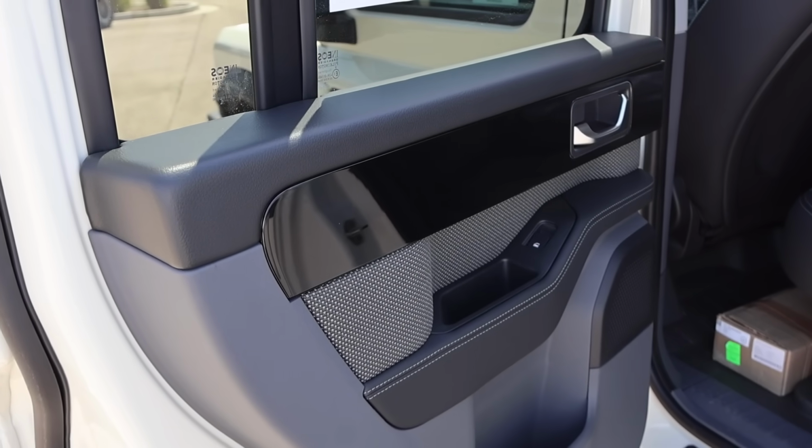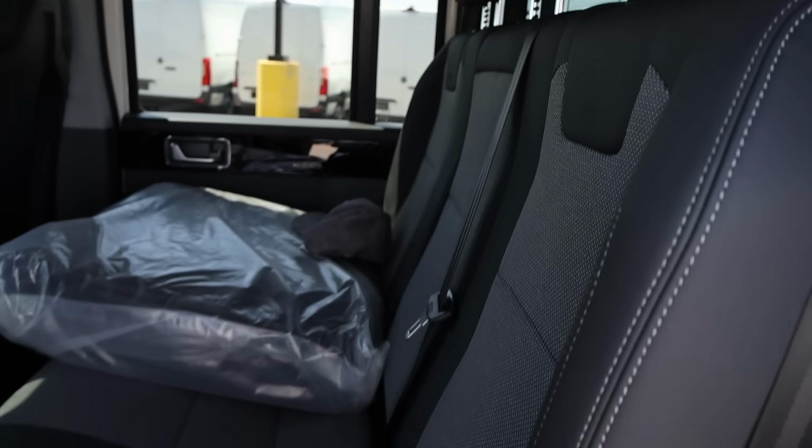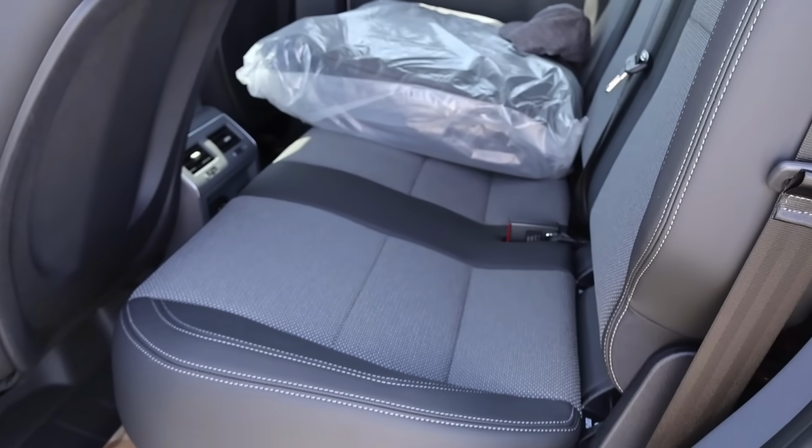Now this has my favorite interior. You can see the rugged trim up top, and then you've got the cloth down below. And that theme continues with the seats. The cloth inserts, I think, create nice contrast, and they're actually really comfortable.